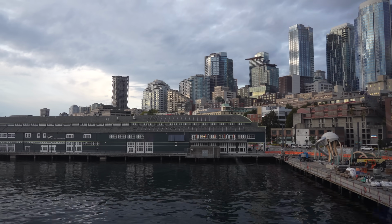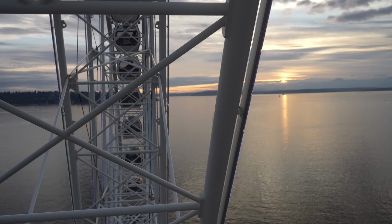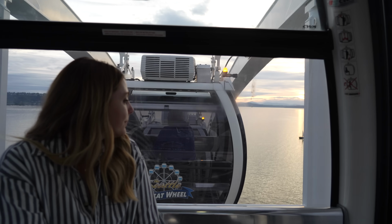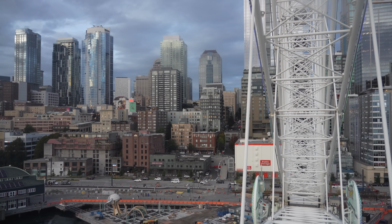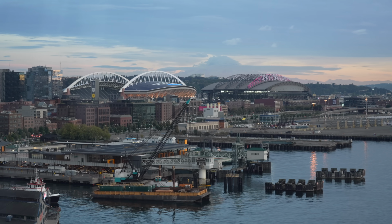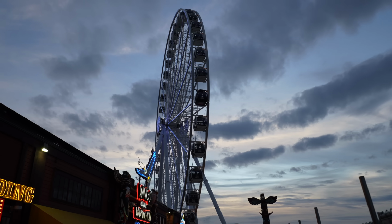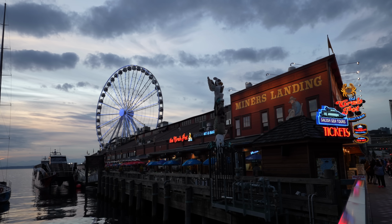What's nice about it is that they take about 10 minutes to load everybody up, and then they just give you 3 full revolutions without stopping. Then it takes another 10 minutes or so to load everybody back out again, so it takes about 30 minutes total from when you get in to when you get off. We finished watching the sunset, and then we had one more thing to do before ending the day.